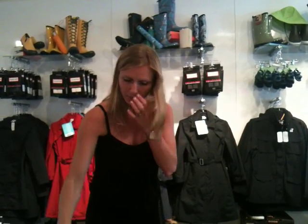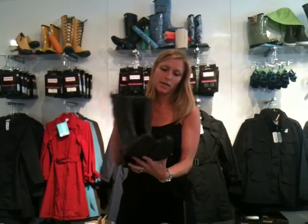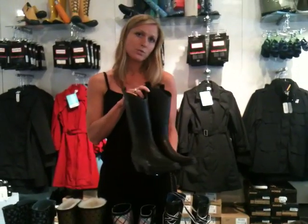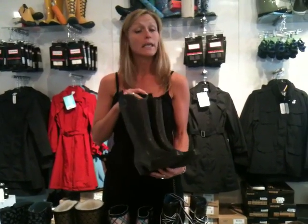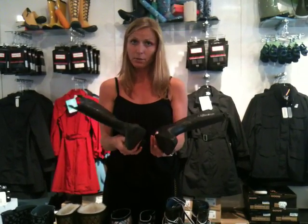I also have another boot here which, just from looking at it, to me it looks brand new, and it seems that you can't tell where it's coming from. Oftentimes you'll get people saying that they've got a leaky boot, and sometimes you won't be able to identify where the leak is coming from.